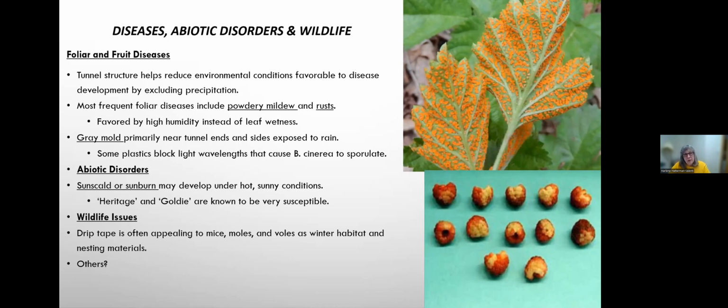Gray mold does need that water, and this is on the fruit. So what you'll see is if some of your plants near the outside of the tunnel or at the ends, if the ends are open, get rained on, you might have some problems with gray mold. The other picture that we're showing here is sun scald. Of course, you have those hot, sunny conditions, much warmer in your high tunnel. And Heritage and Goldie are known to be very susceptible to sunburn or sun scald.